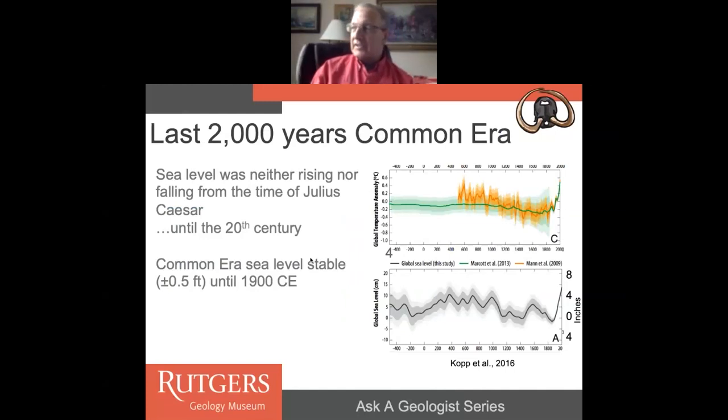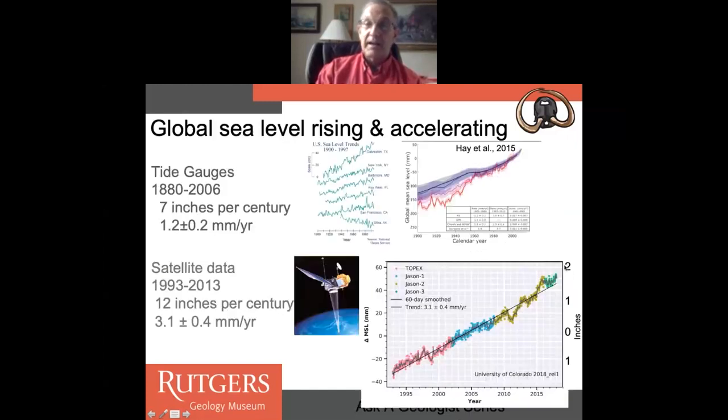One of the big questions is, is the sea level rise we see today part of a natural cycle? And the answer is no. Sea level has neither been rising nor falling essentially during the Common Era. We go back to the time of Julius Caesar, we go back to the time of Christ. There were really no major changes in sea level. Most of the ice sheet had melted. In the so-called Common Era of the past 2,000 years, sea level was stable until the beginning of the 20th century. And then we started seeing a major rise.